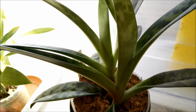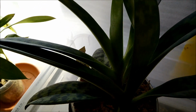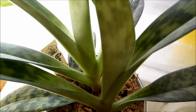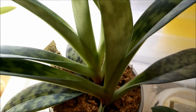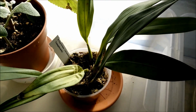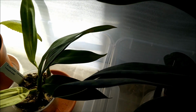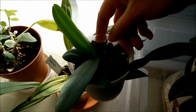This is my Paphiopedilum maudii, growing, not blooming yet. It's always making new leaves, but I think that later, after these are done, it will have to bloom. It's just the right size and age. And this is the Trichopilia, not doing much. And let me show you this one here.